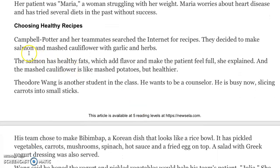Choosing healthy recipes. Campbell-Potter and her teammates searched the internet for recipes. They decided to make salmon and mashed cauliflower with garlic and herbs. The salmon has healthy fats, which add flavor and make the patient feel full, she explained. And the mashed cauliflower is like mashed potatoes, but healthier.